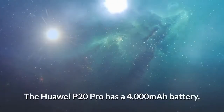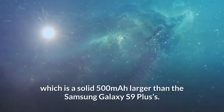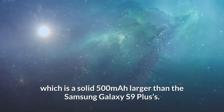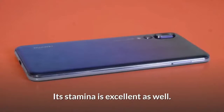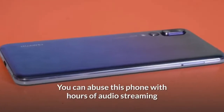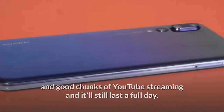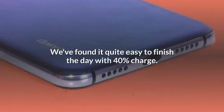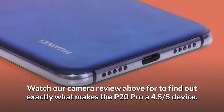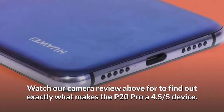The Huawei P20 Pro has a 4000 mAh battery, which is a solid 500 mAh larger than the Samsung Galaxy S9 Plus. Its stamina is excellent as well. You can abuse this phone with hours of audio streaming and good chunks of YouTube streaming and it'll still last a full day. We've found it quite easy to finish the day with 40% charge. Watch our camera review above to find out exactly what makes the P20 Pro a 4.55 device.